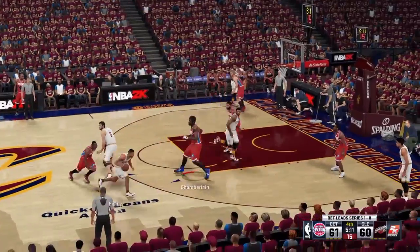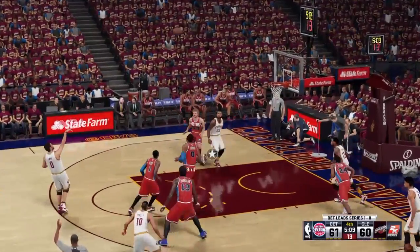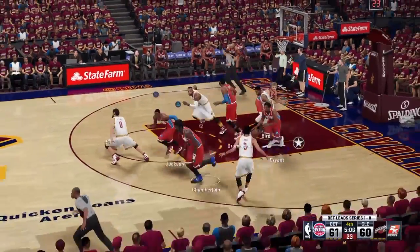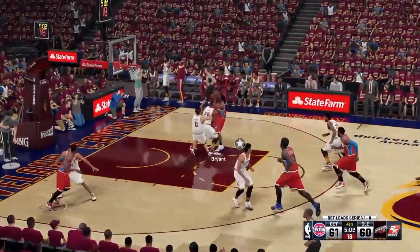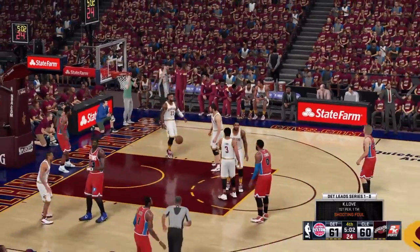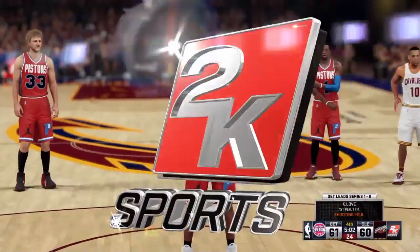Here's Isley, guarded by Jackson. Isley, the pass to Love. Off target from outside. Boy, that's a surprising miss right there. He usually feasts on those wide open opportunities. So the whistle blows on the shot, and two free throws for the contact right there.